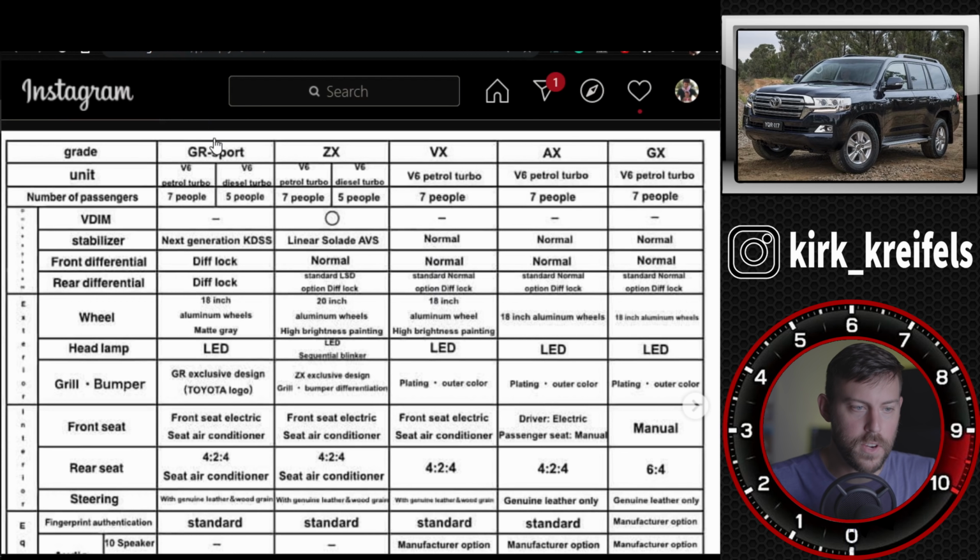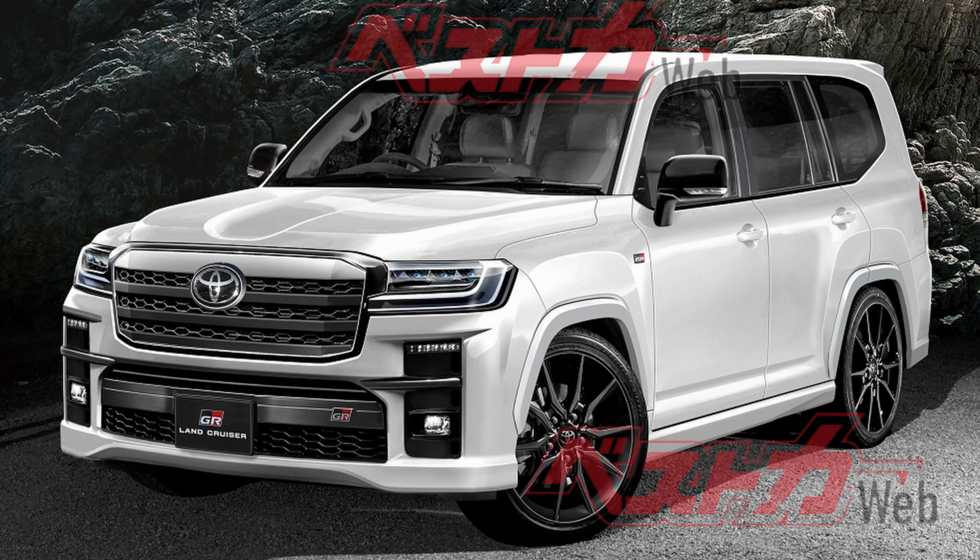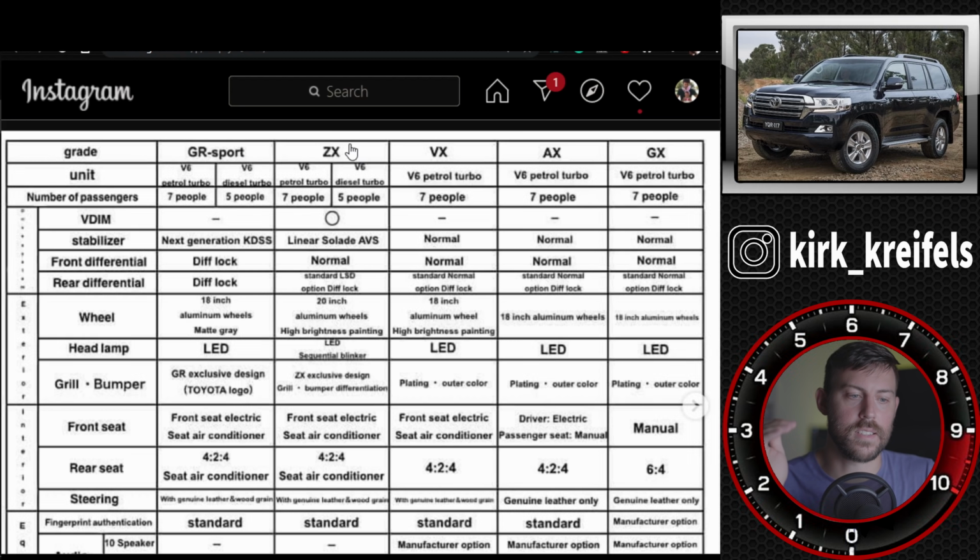We have 5 different grades. GR Sport, so we kind of figured that was coming, but we didn't know it was going to be a GR Sport. We thought it was going to be a full-fledged GR model. That's still a possibility, so don't rule that out. But at launch, we have a GR Sport, which is the top of the line, as well as the ZX. ZX is also top of the line. They just serve different purposes. And then VX, AX, and GX.